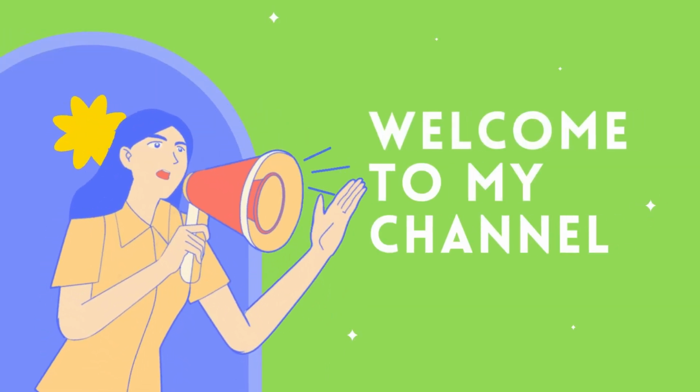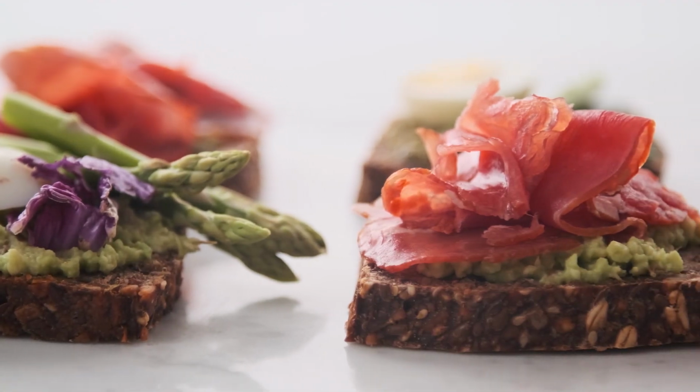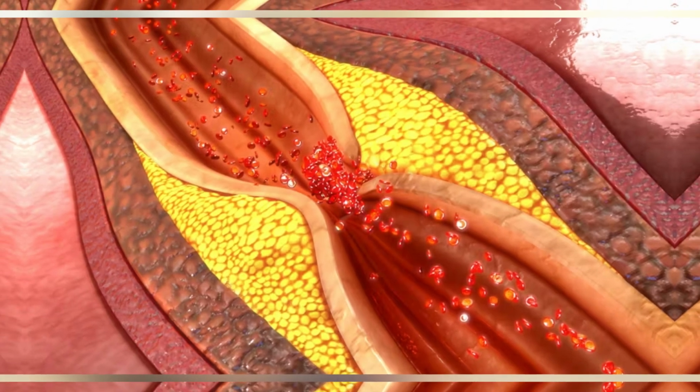By incorporating these foods into your diet, you can take proactive steps towards maintaining a healthy heart and clean arteries. Remember to consult with your healthcare provider before making significant changes to your diet.